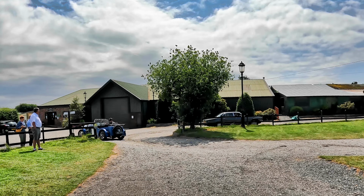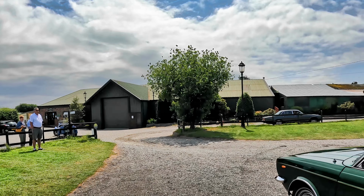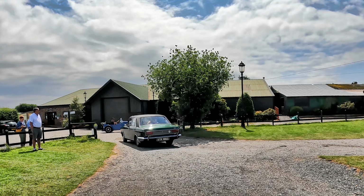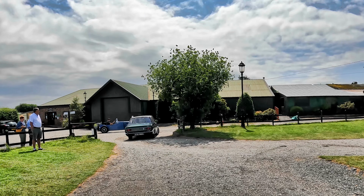I decided to just pull up to one side and get shots of everybody coming out of the car park, which took quite a long while, to say the least, but great day.